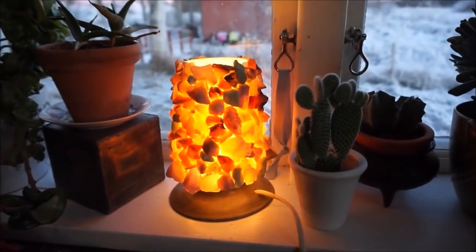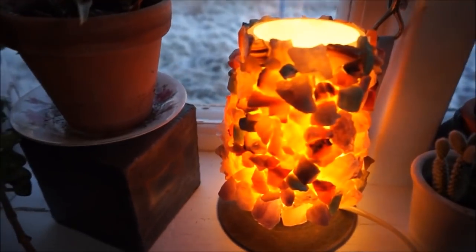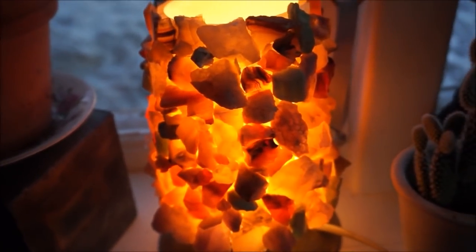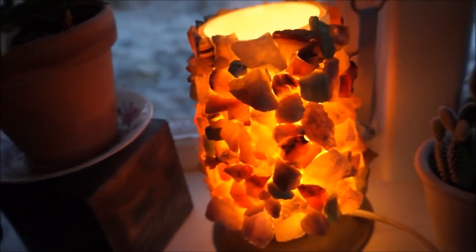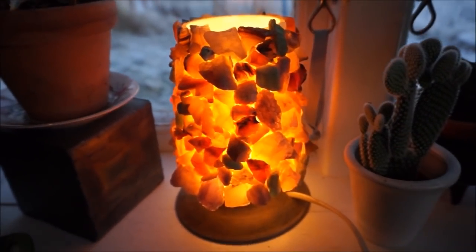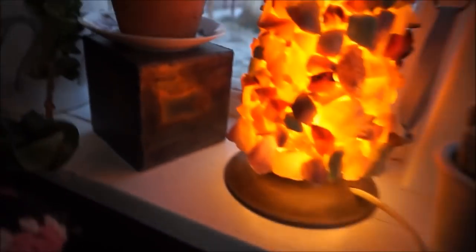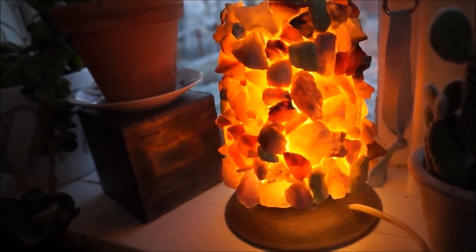And this lamp was a thrift find. I think it's pretty fantastic. It is so kitschy and so ugly and so fantastic. It's just a bunch of stones glued on a plastic shade. Yeah, you can see it like that.